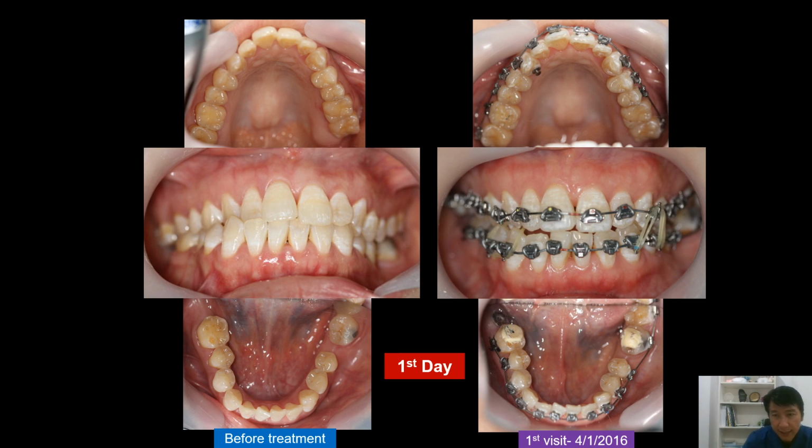On the first day, we fixed the upper and lower brackets. We added zinc phosphate cement on top of tooth number 46 and 37 to create vertical clearance to unlock the 1/2 and 1/3 crossbite. I fixed a lingual button at the lingual surface of tooth number 13 and held a fork elastic on both sides to close the bite and push the two upper front teeth in the labial direction.